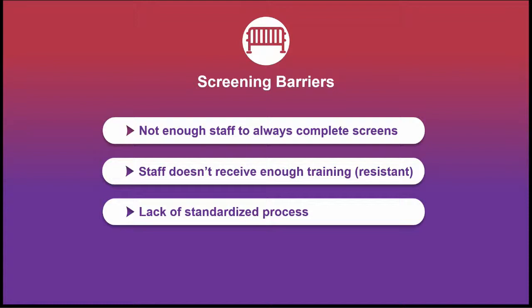Lack of standardized process. That means that staff members are doing it different ways at different times. There's no consistency. You have some staff members who are screening, some staff members who are not. You have some staff members that use their own individual questions that they made up. You have other staff members who are using standardized tools. They're all doing it at different times in different ways. It's inconsistent. There's no standard. And it's confusing for the patients. It's a barrier.